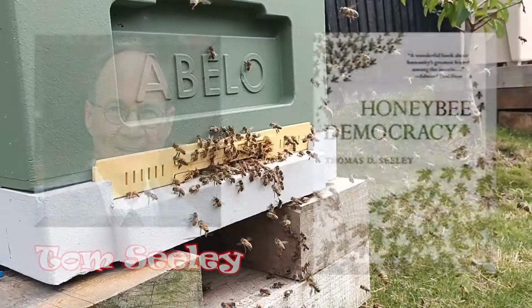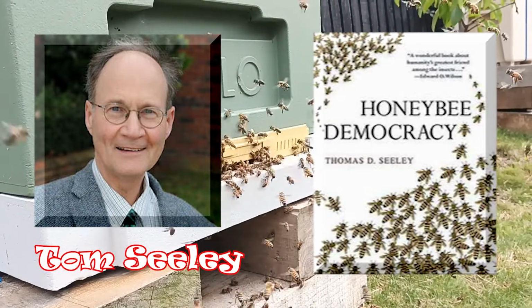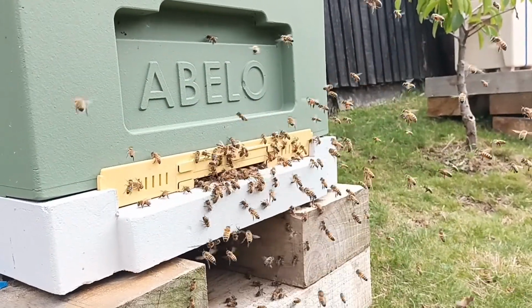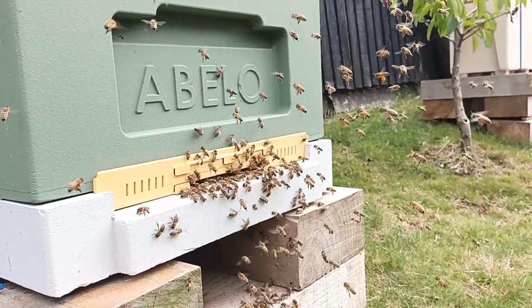Tom Seeley has done much work in this area and analysing the meaning in such dances with great success, something I won't analyse in depth here. But it's worthy of mention that honeybees are able to judge distance with remarkable accuracy in relation to the sun's position. So do honeybees have tunnel vision?